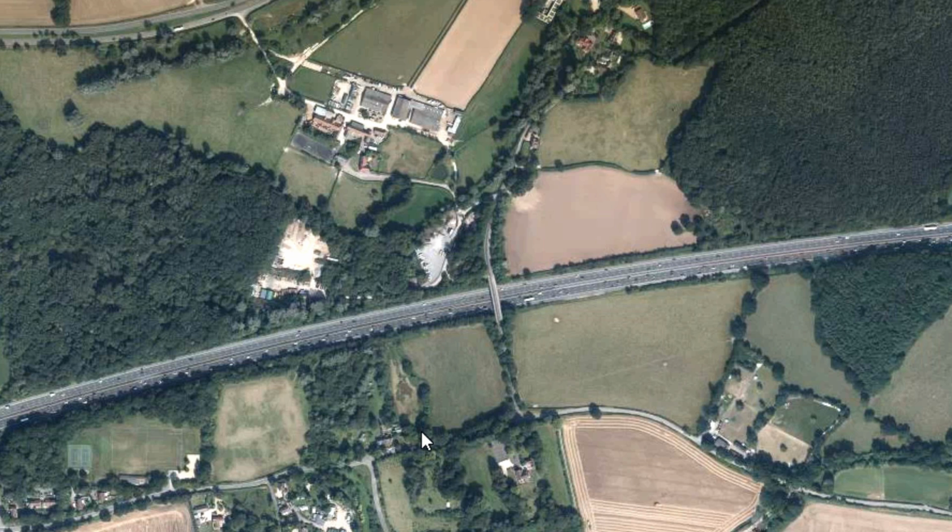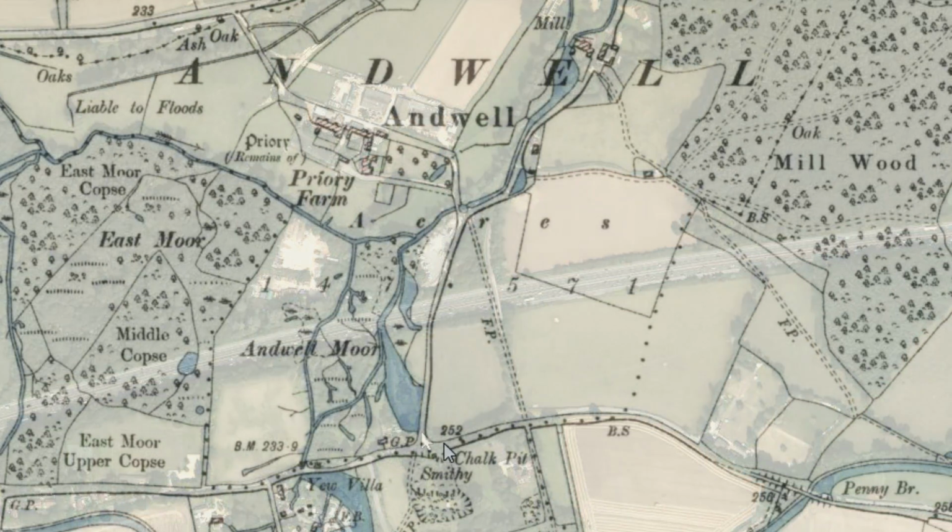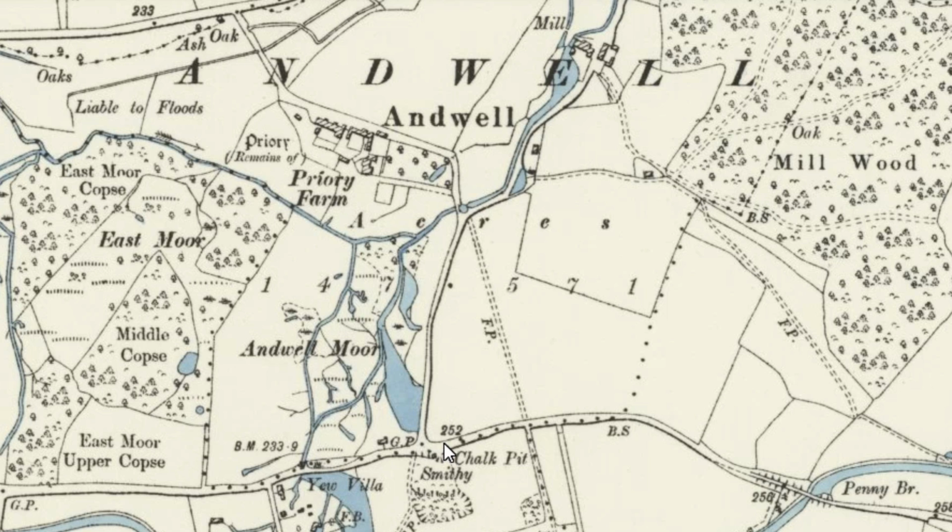So let's have a look. Let's go back in time to the 1897 map. So the 1897 map makes things a lot clearer. We've still got our Greywell Road here. Obviously the M3 motorway hasn't been built and won't be for probably the next 73 or 74 years.